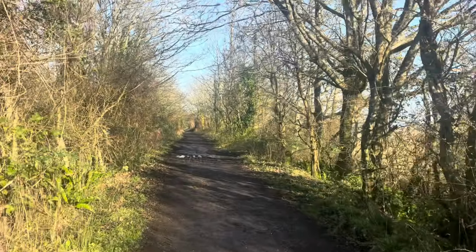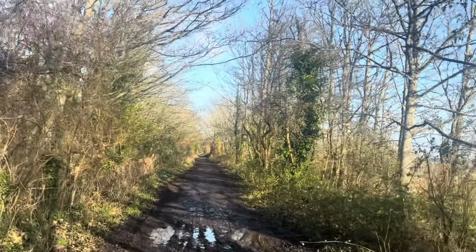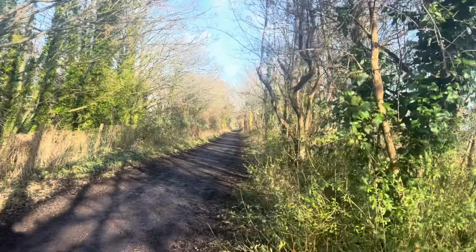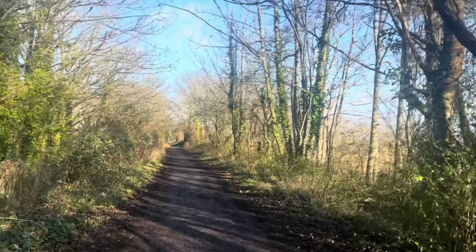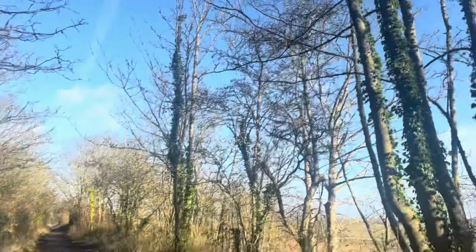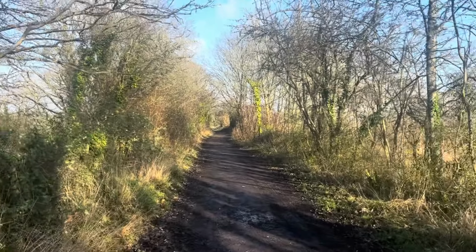Nice afternoon now, and the sun is out, and I'm on the old railway line between St Helens and Brading. It's a bit muddy in places, but thankfully making good progress. I've got to really get a move on if I want to be back for two, so I'm not sure if I'll take any more photographs on this little journey, so I'll catch you again later.